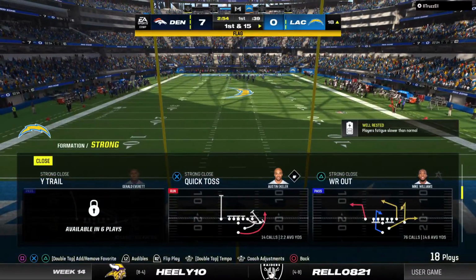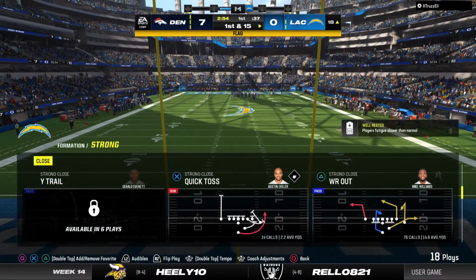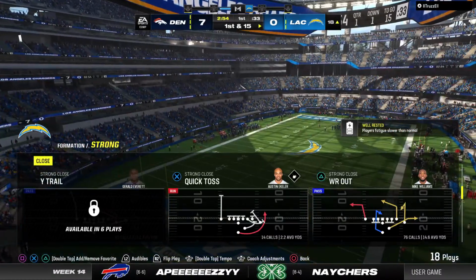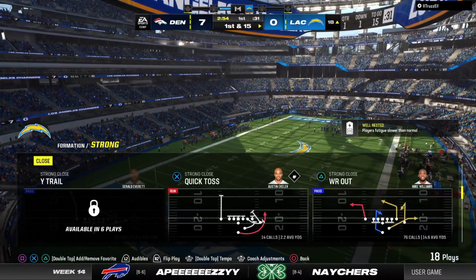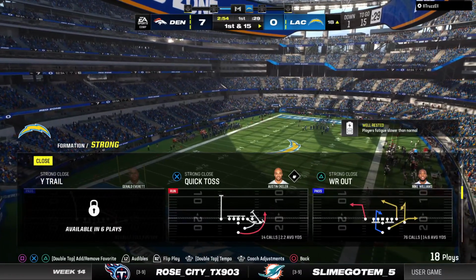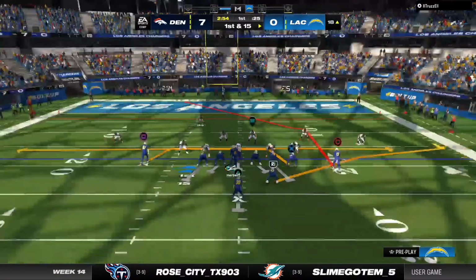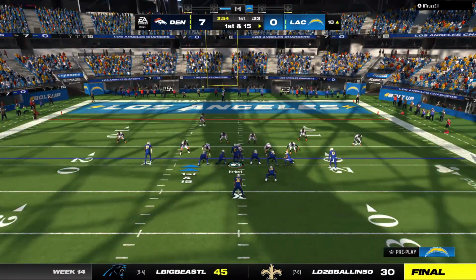So they accept the penalty, of course, and push the offense backwards a bit. Got it. A lousy call. The delay of game backs him up 5, 1st and 15.